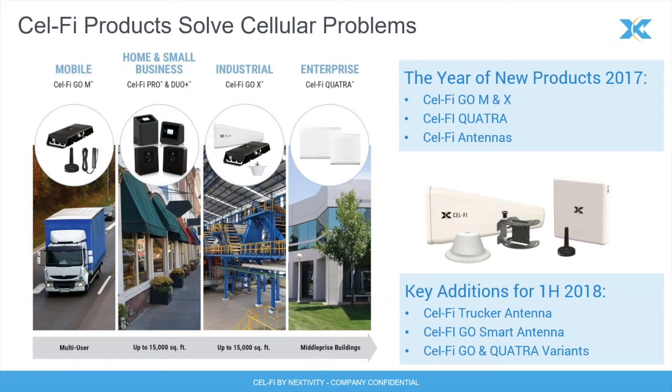So what is our lineup look like? The middle bar that says home and small business is actually where we started. And our current product is the Cel-Fi Pro and Duo, but its predecessors were the RS1 and RS2.